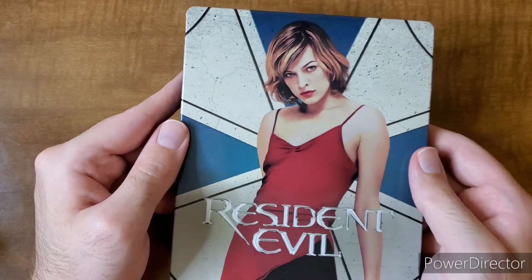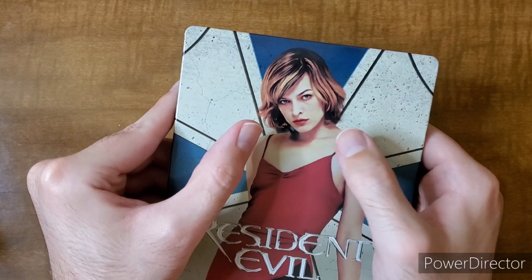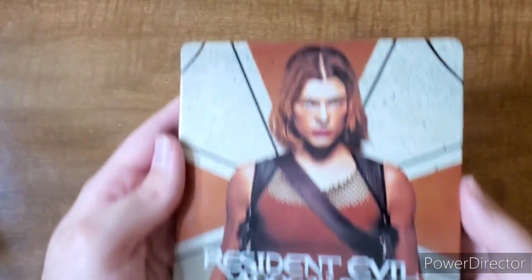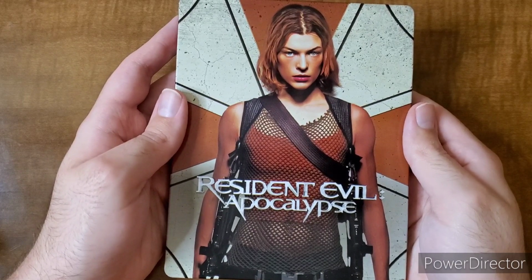So when I was taking pictures of these steelbooks, the camera picked up on Alice's face, it recognized it as a face. And I think that just shows how crisp the artwork is. A lot of people will take issue with the fact that these are kind of samey, because they all have the same weathering pattern on the steelbooks, but I think it keeps them in line with each other, and they're very cohesive.